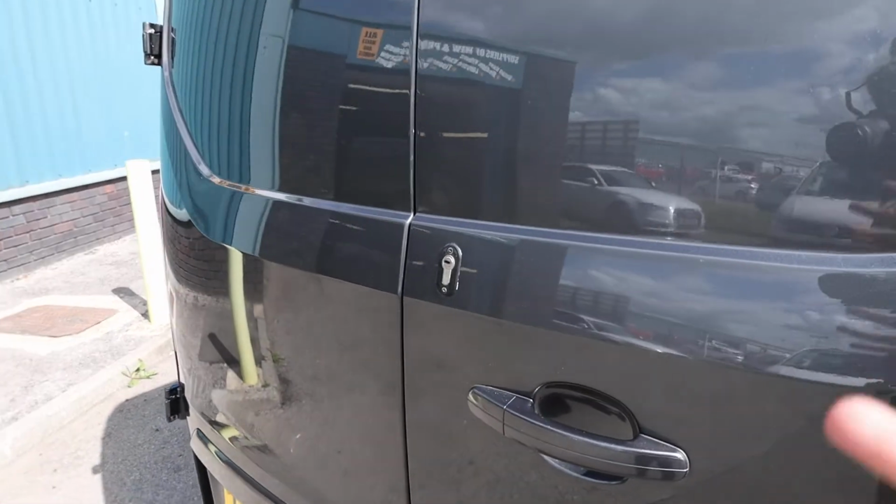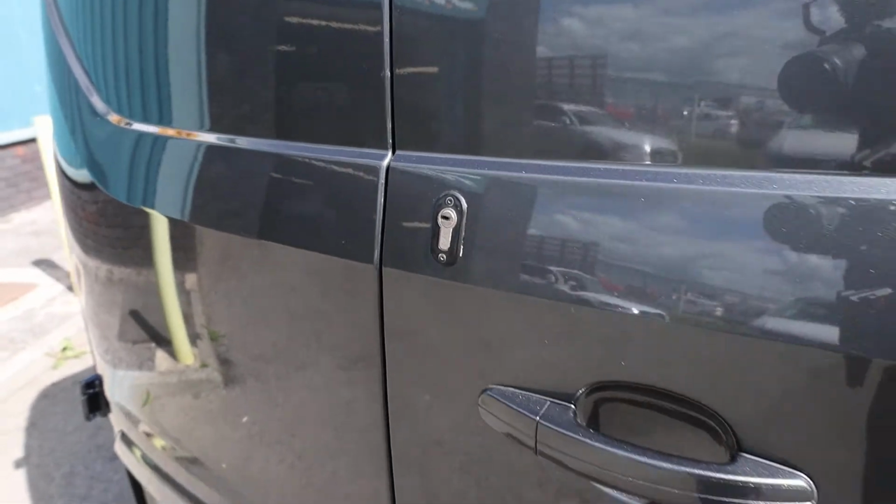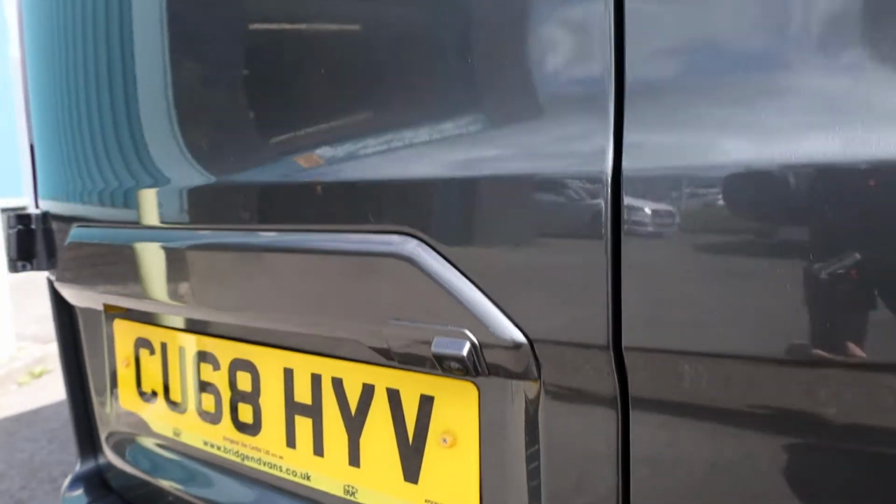A couple of extras then to talk about. We've got the lovely Locks for Vans deadlock here on the rear door for some extra security, and we can also see that this one has got a reversing camera as well.